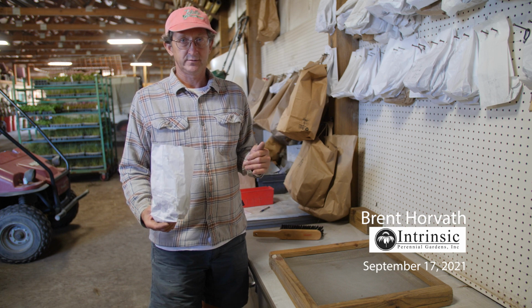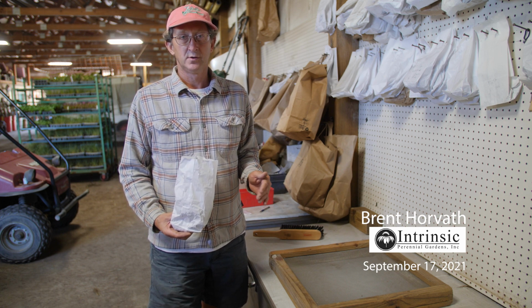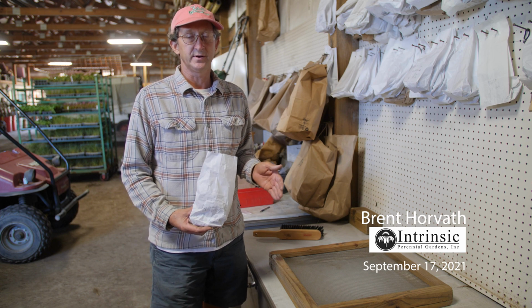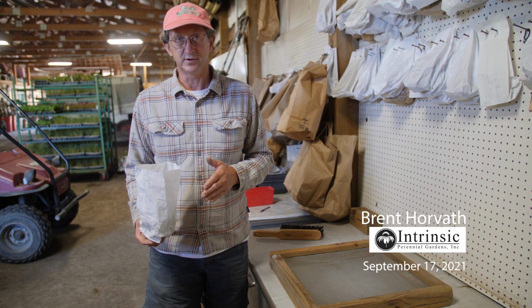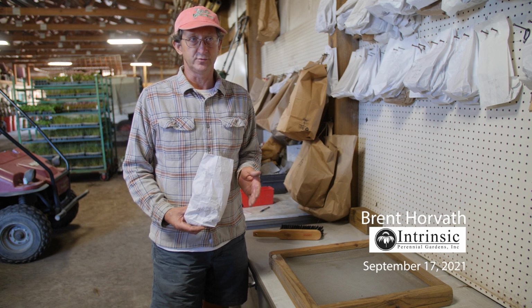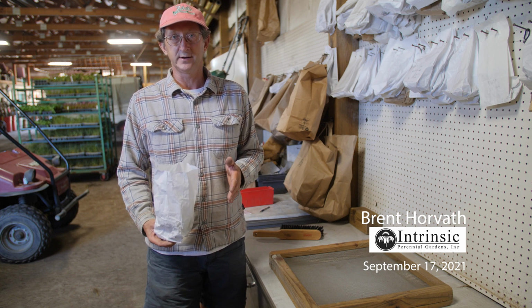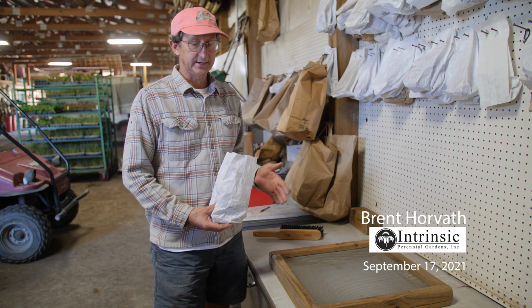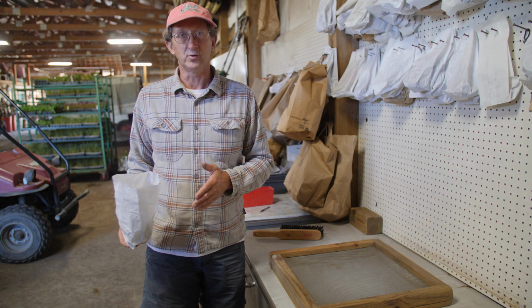So after it falls onto the table, we will sweep it into a tray and dump it into a bag and label it. And then it goes into the refrigerator for sowing at a later date, or sometimes we will clean it and take it to sow right away.